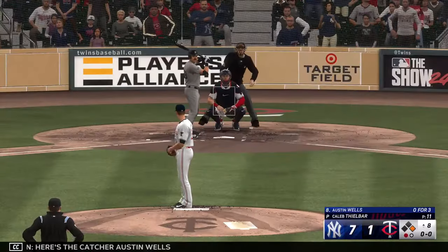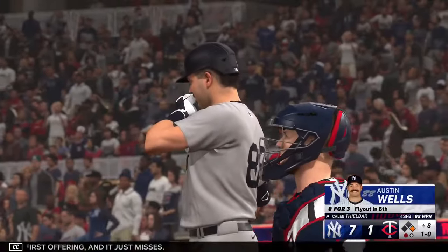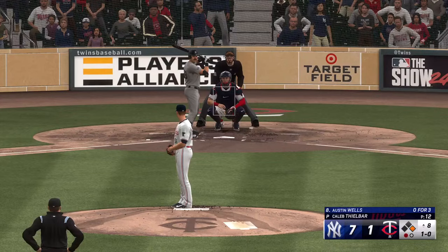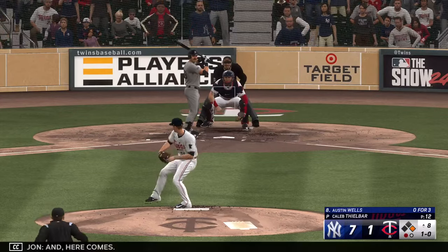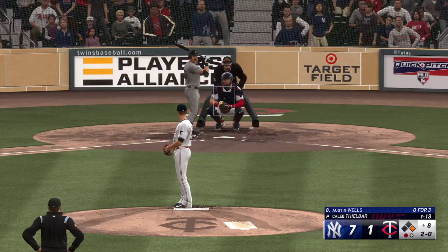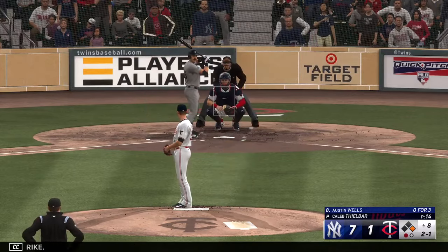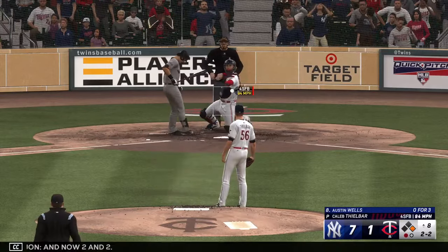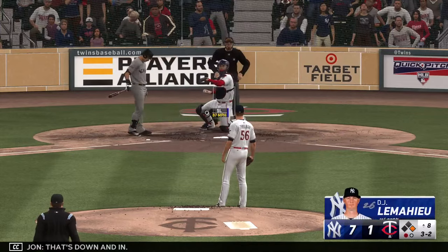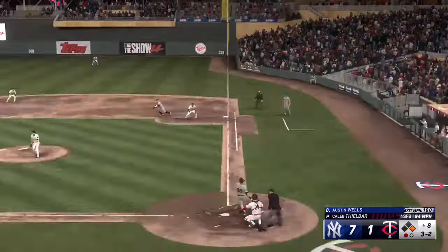Here's the catcher, Austin Wells. 0-3 with two strikeouts and a flyout. First ball, offering, and it just misses. And here it comes. And another ball. Right through there for a strike. And now 2-2. Two balls, two strikes. The pitch. That's down and in. Knocks that one away, and we'll do it again.